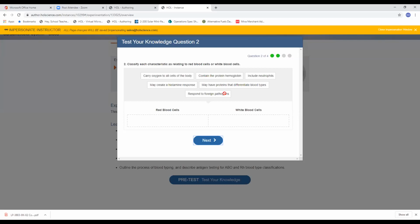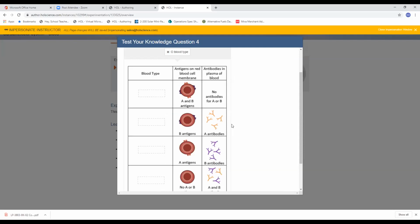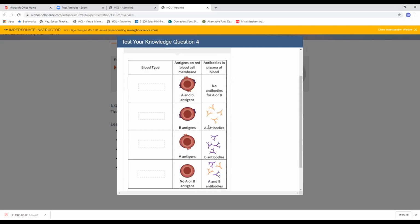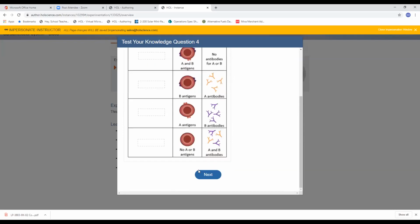So here's an example of a categorization question. So categorizing features of either red or white blood cells. And then lastly, here's a traditional matching exercise for terms and definitions. Again, these are always drag and drop in format. And once a student answers these questions, they are always provided with immediate feedback. Here's a labeling example where they're placing the correct term within the table.